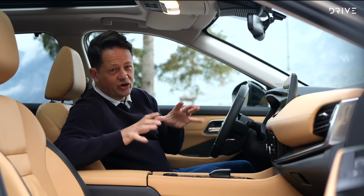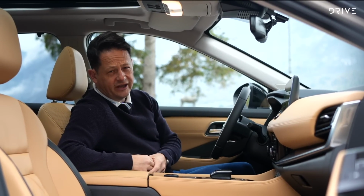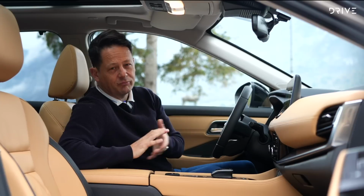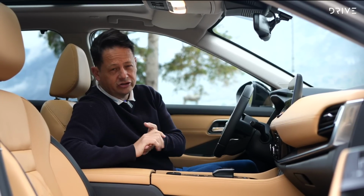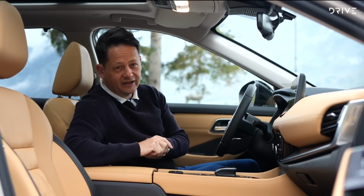Now, this hybrid version that we're sitting in here, in Australia it will be the flagship of the X-Trail range, which is a bit of a different approach to what Toyota chose to do with the RAV4, where you can get a hybrid in almost every specification.